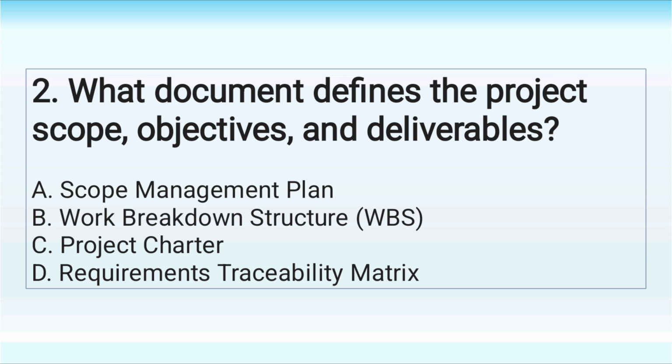2. What document defines the project scope, objectives, and deliverables? A. Scope Management Plan. B. Work Breakdown Structure, WBS. C. Project Charter. D. Requirements Traceability Matrix.